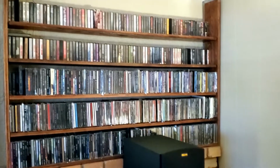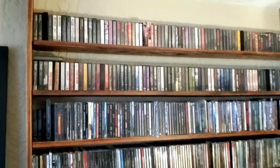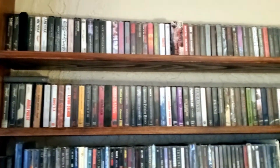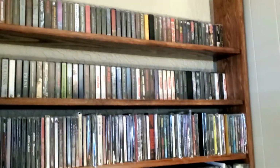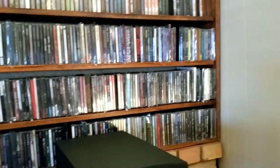Going up to the CD rack and my tapes. Just take a quick look real quick. My tape collection. And a bunch of CDs.